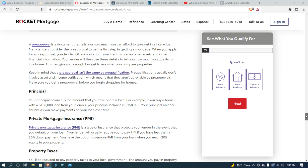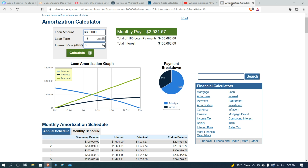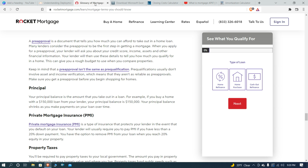Principal, we've kind of already talked about, but the principal is the amount that goes towards the actual balance itself. So $300,000, like we showed you with the 30-year mortgage, right? You go back to the amortization table here. The principal is the part that actually pays off the mortgage. So you have a $2,500 a month payment, $1,000 is principal, gets knocked off here. The rest goes towards interest, which is money into the mortgage company's pocket.